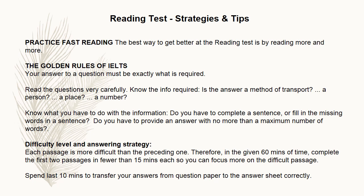Your answer should be very specific. Read the questions very carefully. Know the information required. Is the answer a method of transport being asked, or a person's name, or a place name, or a number, or a date of birth, or some statistic or metric which is given in the text? Know what you have to do with the information. Do you have to complete a sentence or fill the missing words in a sentence, or do you have to provide an answer with no more than a maximum number of words?